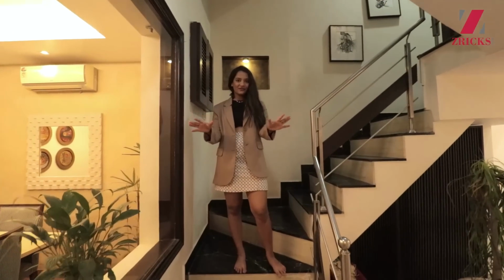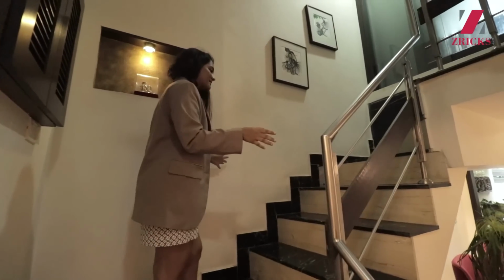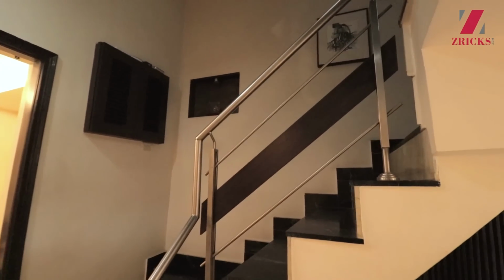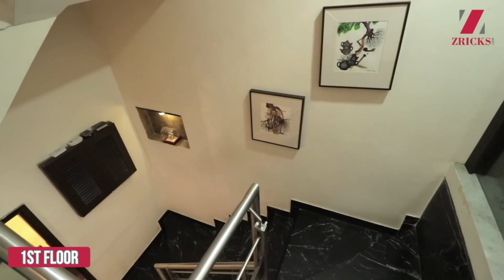Alright, now that we are done with the ground floor, let's move upstairs and see how the first floor is. You can see even the stairs are very, very beautiful. They've given it a very green marble theme, and on the walls they've put all the paintings. So this is one idea how you can design this house. This is how they have done it.